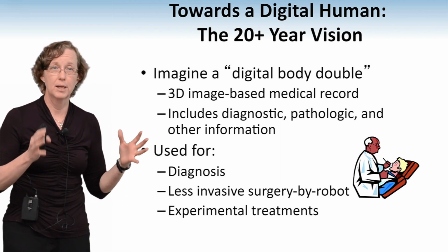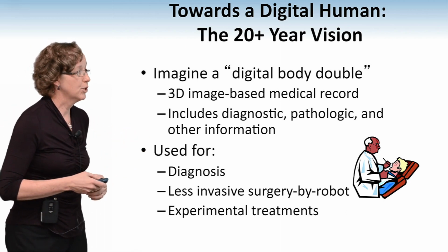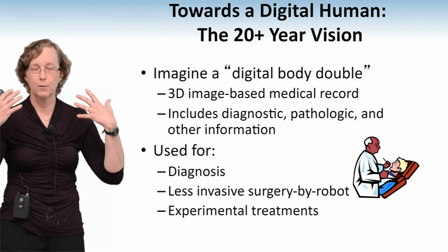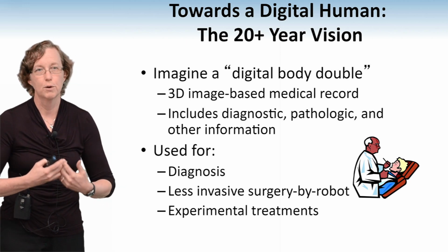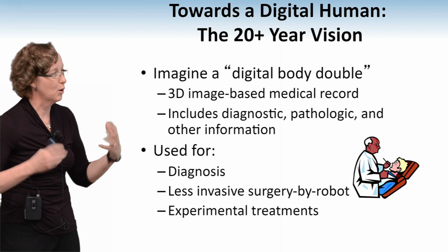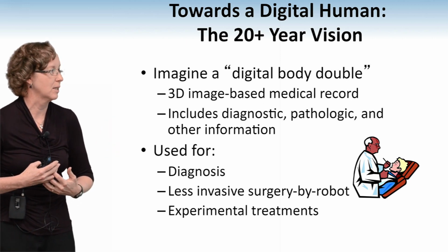I'm going to talk next about the other big application area, which is really looking at health and medicine. So here I'm going to ask you to think kind of long-term about a 20-year vision. This has been a 20-year vision, by the way, for about 10 years, so it kind of keeps rolling forward. But we think we're actually making some progress on it.